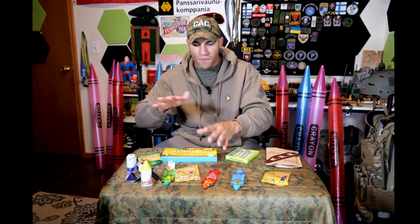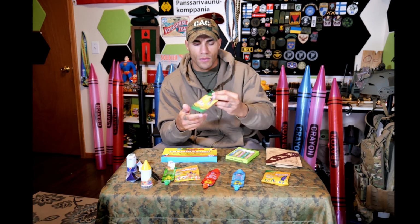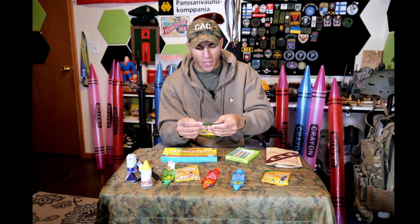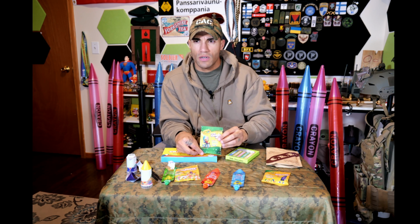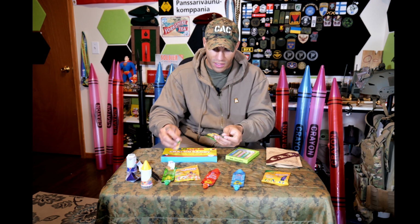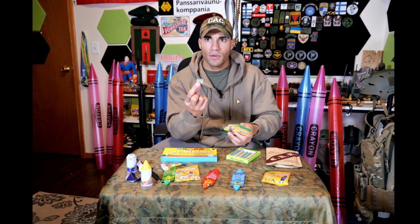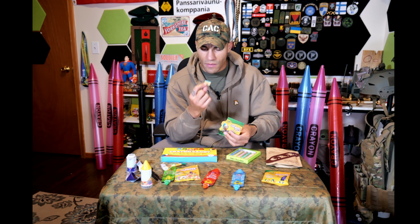But to get away from the oozy candy, let's move into some more of these gummy things. Starting off with the sour rainbow belts. I know I'm getting a little bit overexposed here, but that's all right. Okay, and I think these are gonna be pretty basic. It's just like little squares.